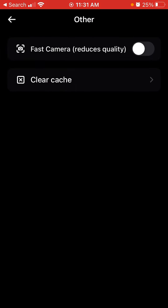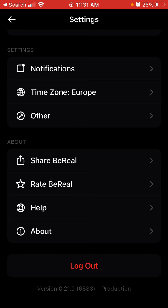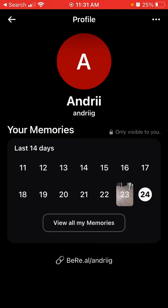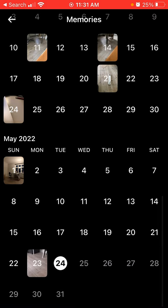Then there are some other settings. You can enable fast camera, but it reduces quality. You can also clear the cache. So that's basically it. Then you can also reach out to help if you want to contact us. And that's the app. You can view all your memories if you enable them, how they look.